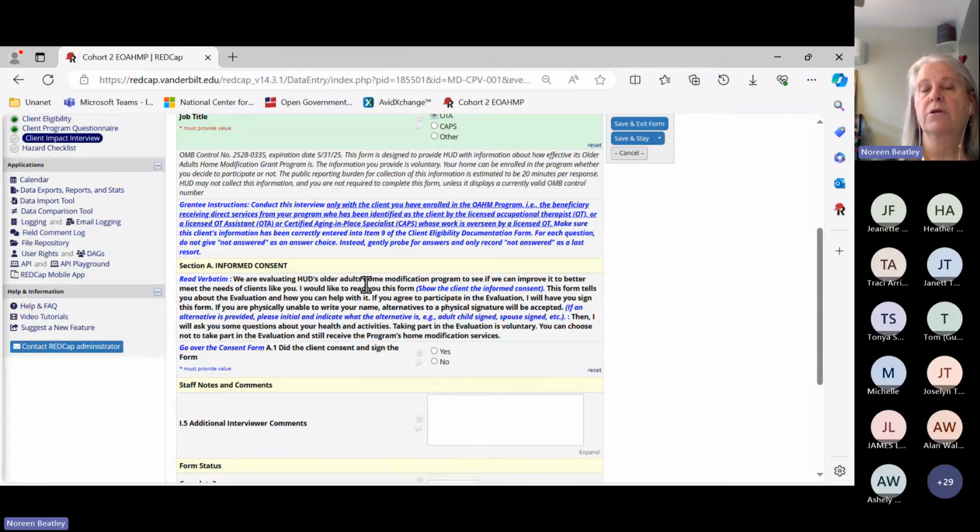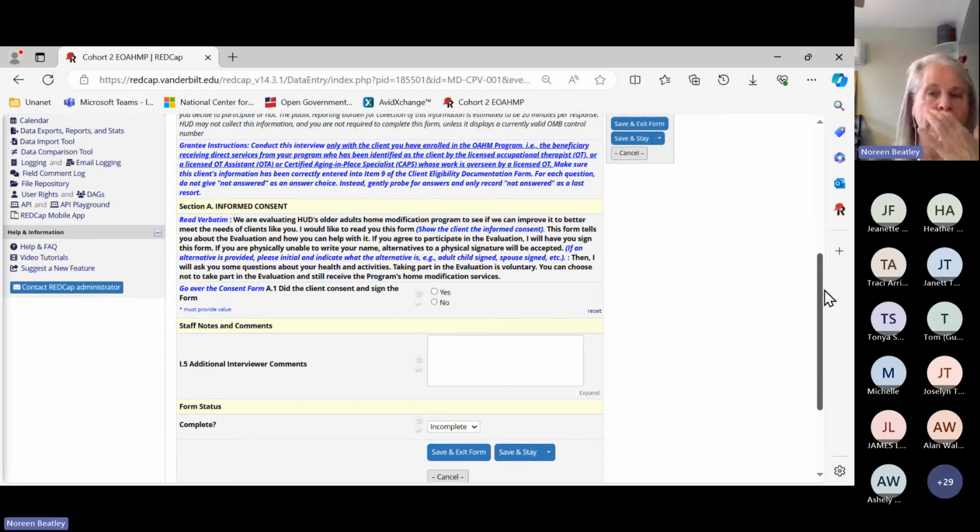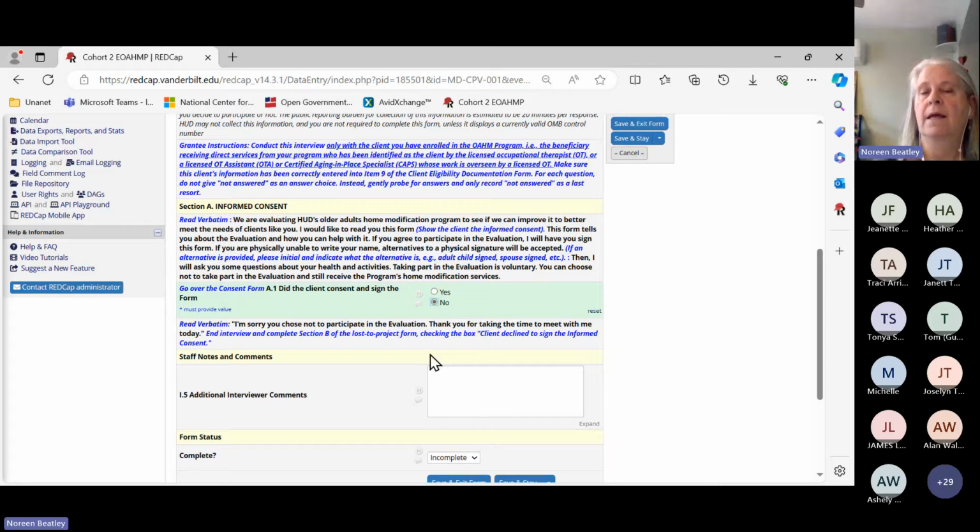Then you're going to get down here. You're going to give them this information. We're evaluating the HUD older adult home modification program. Then you're going to give that informed consent package to the client. We are going to ask you to read through that with the client right then and there, and then tell them, I need you to sign this. If they don't sign it, you're going to say no. You're going to tell us why they didn't want to sign it or what the issue was. You're going to hit complete and you're going to be done.